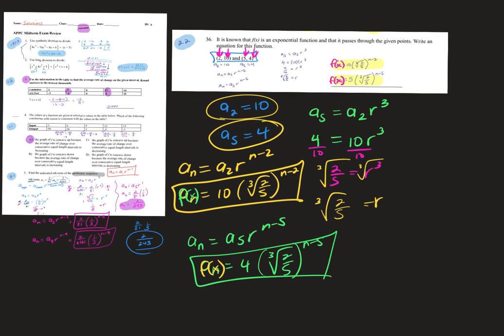Questions on either of those? I do think it's one of the more complicated kinds of questions. No, you don't need to write both. You can just write one.